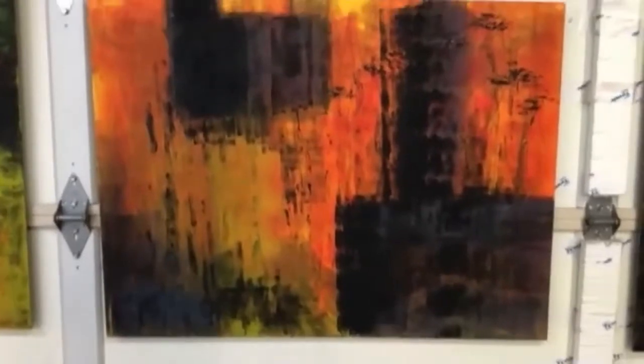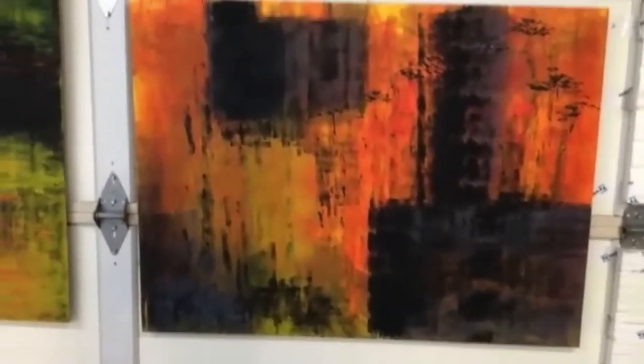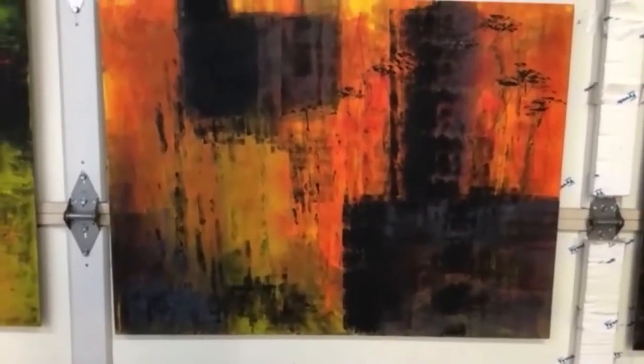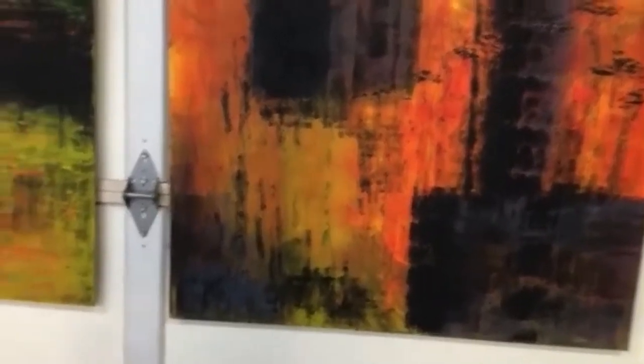Lots of layers, yeah. And then these next two I did when the Australian fires were raging. I lived in Australia for a long time, and so it's kind of near and dear to my heart. So this is one of the paintings I did as those fires were happening. And here's another one from the fire.